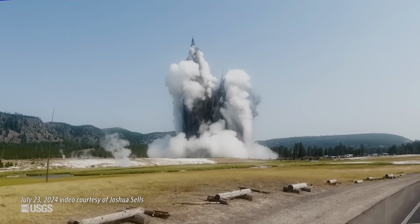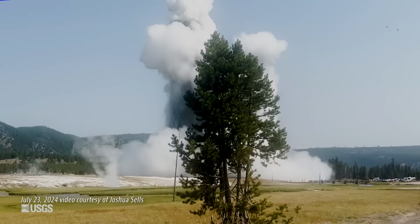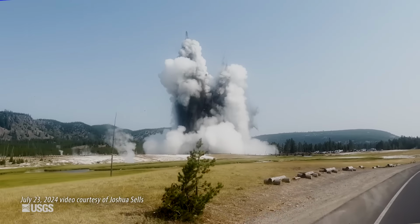What just happened at Biscuit Basin in Yellowstone National Park? Well, this is a classic example of a hydrothermal explosion. Not a volcanic eruption. This was not triggered by volcanic activity. If it were, we would have seen many different changes. Lots of seismicity, ground deformation, gas and thermal emissions.